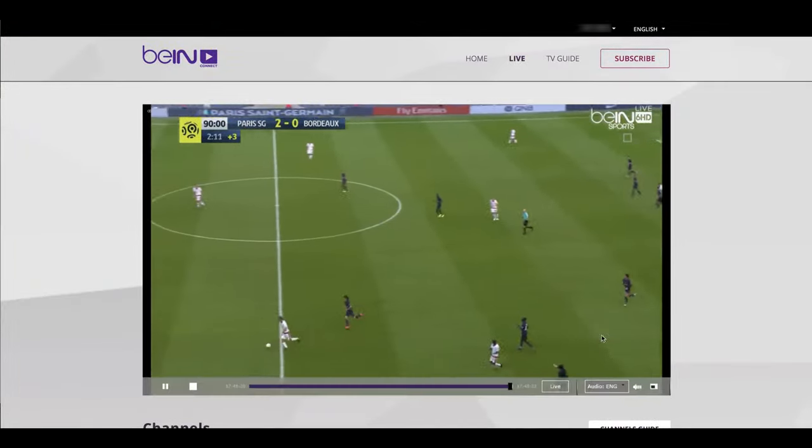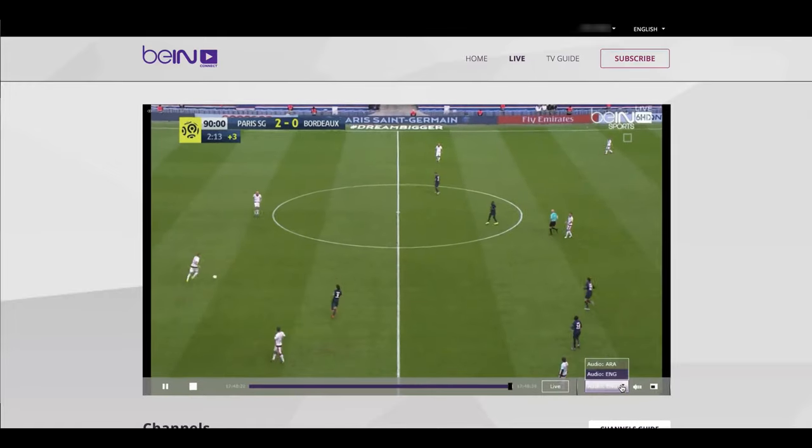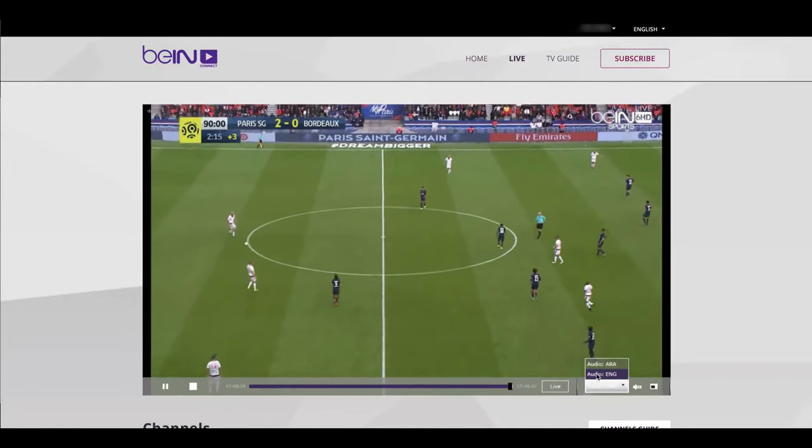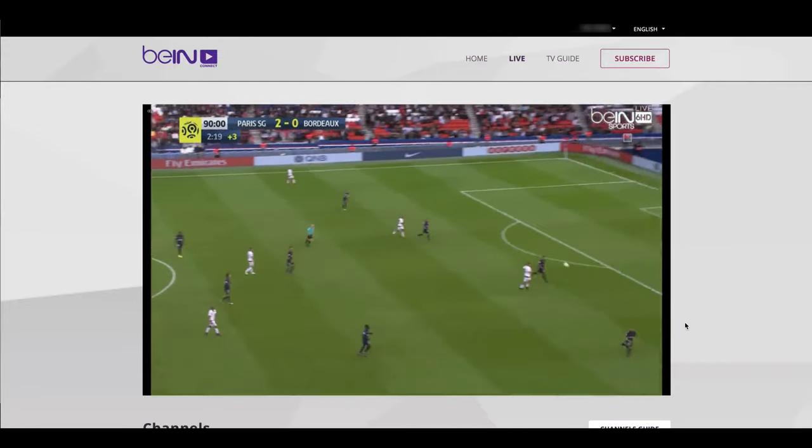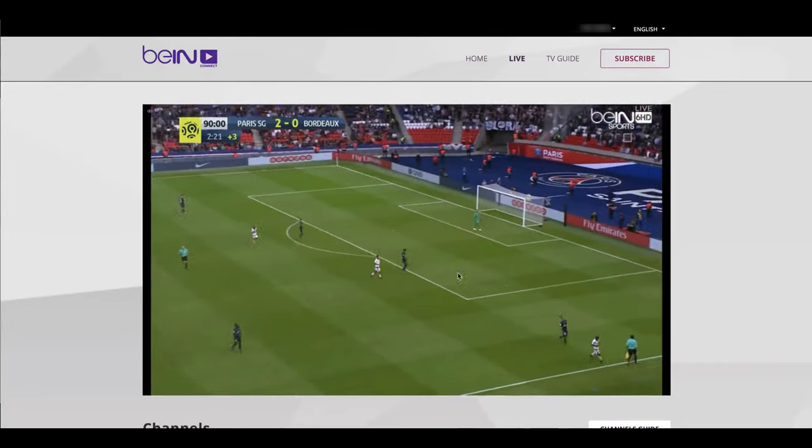PSG will feel that they should have won by more than two goals. Nevertheless, a satisfying return to winning ways in Liga after their 2-0 loss at Toulouse.